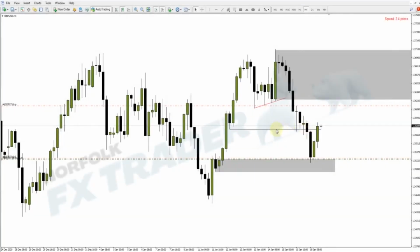8 hours has now passed since entering this buy trade on the pound USD. As you can see, the market has responded with a nice bounce coming off this area of demand where I was looking for the market to head higher. Now I've come back into this previous bounce where we had that double test, then we've dropped through into this demand zone.